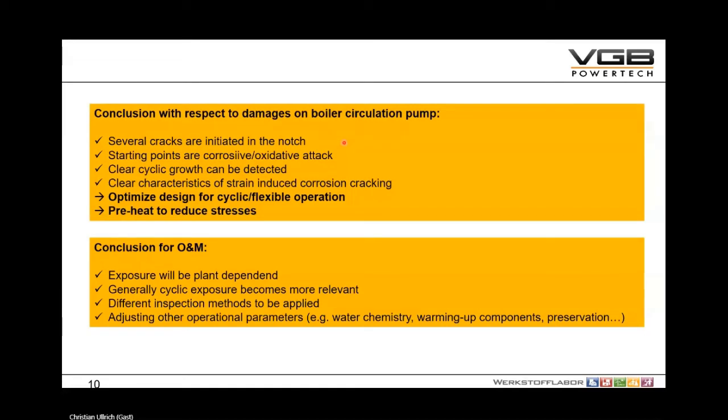You have to optimize your strategies of maintenance and also of inspection. And this specific damage I showed you, the so-called strain-induced corrosion cracking, is quite hard to find with conventional ultrasonic methods. Therefore, we introduced phased array ultrasonic testing, and learned how to find this.